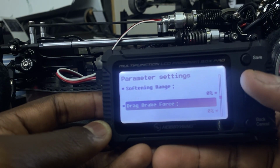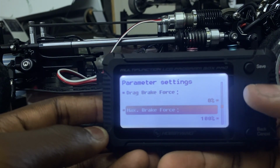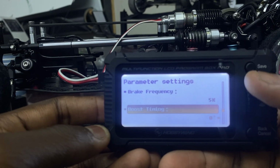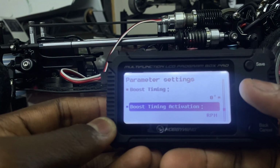All right, softening value, softening range. I don't understand why that's there, what vehicle that would be for. Drag brake force, done. Max brake force. Then we have brake rate, brake frequency, boost timing. Oh, no boost, nice. And then you can activate it auto or RPM.